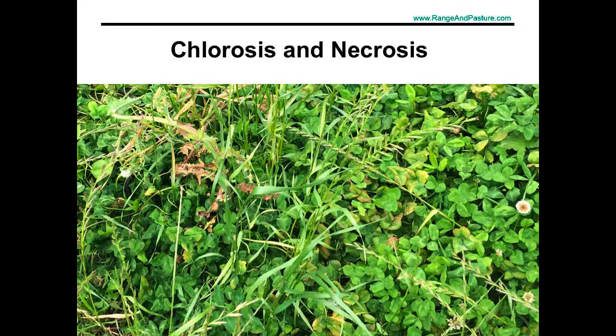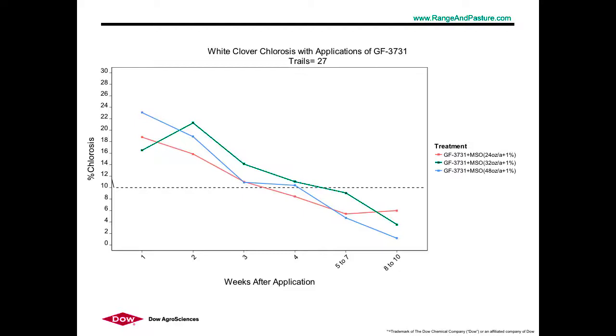What I worried about when I first started doing this was how much of that chlorotic tissue is going to convert over to necrotic tissue after a period of time, and what we found was it really didn't. It started to recover.